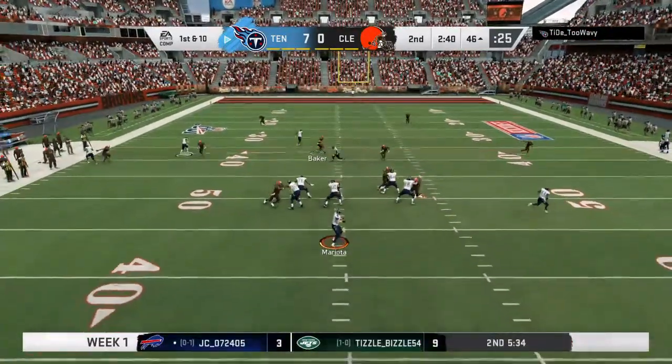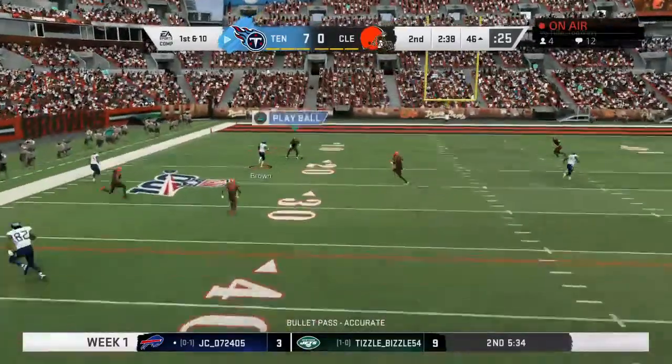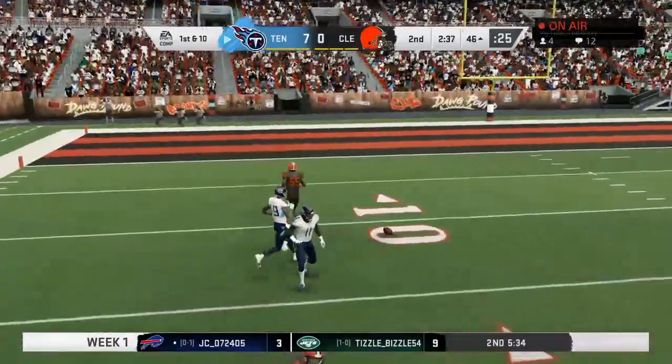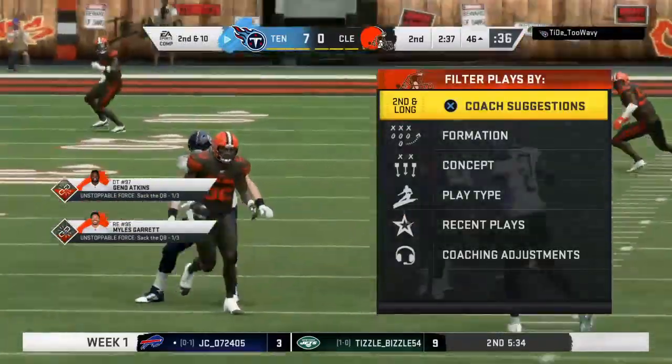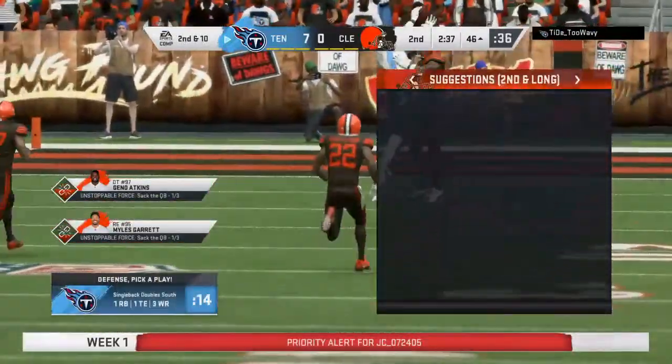On 1st and 10, here's Mariota. He's going to go for a big play downfield. And that'll wind up incomplete. Trying to give his man room to run under it, but it's 2nd down.